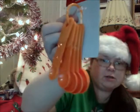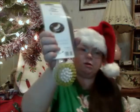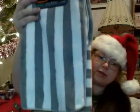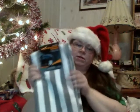And then I got her these KitchenAid measuring spoons because she lost some of her teaspoons. I got her those. I got her this nice dish brush. Then I got these four multi-purpose microfiber towels. They're just gray and white striped. And I might split those up so that I can give one to my mom, one to my stepdad, one to the friend of ours that I needed that little extra gift for, and then I'll have an extra one. So I think I'm going to split those up.